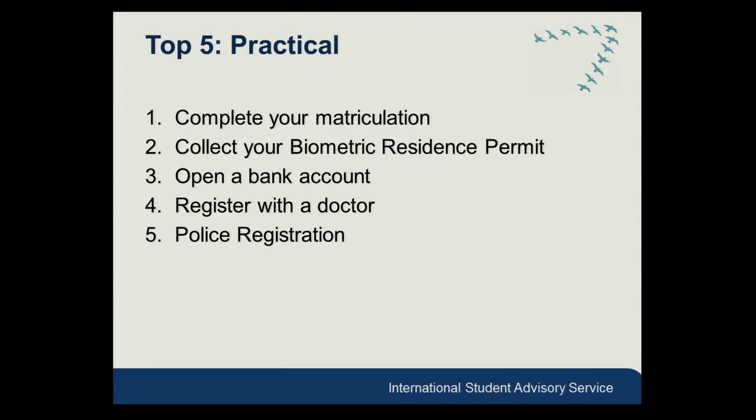And finally, police registration. Quite often we get asked this because we have it on all our leaflets. It's because if you don't manage to do it, then it is a bit of a problem. But only a small number of nationalities actually have to do that. And if it's in your passport that you must register with the police, then that's what you must do. If it doesn't say that on your visa, then you don't have to register. It's as simple as that.